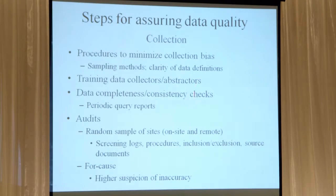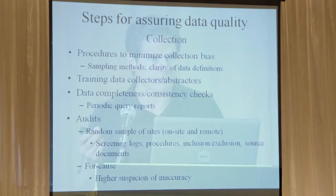So I think what I'm going to do is not get into this in great detail, but I do want to mention that we've been focusing on this idea of audits. We talked last night about the evolution of these types of things. We are starting with what I would call a low-level audit. Our audits right now are 10% of the practice sites. That is on-site. We're looking at mostly inclusion-exclusion criteria and making sure that patients are appropriately enrolled in the registry.